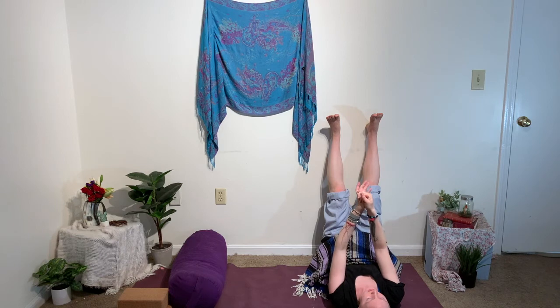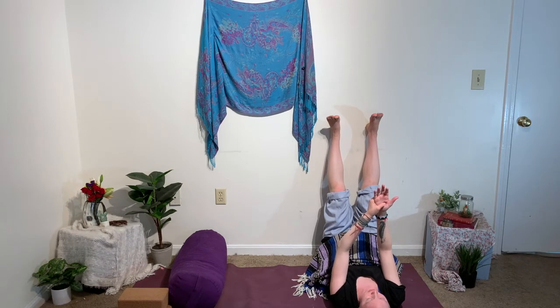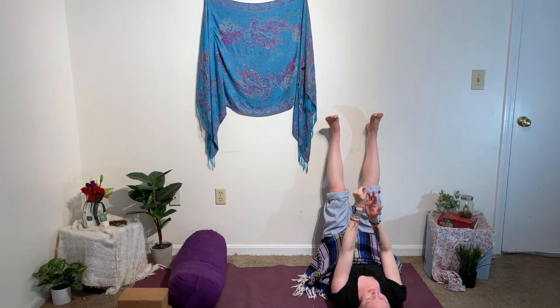creating space. Switch to the second hand, taking your thumb into the palm of the hand, into the base of each finger, the knuckle pad. Anywhere that feels a little tense, you can pause an extra breath or two. And then lengthening out each finger, drawing the fingers towards the ceiling.